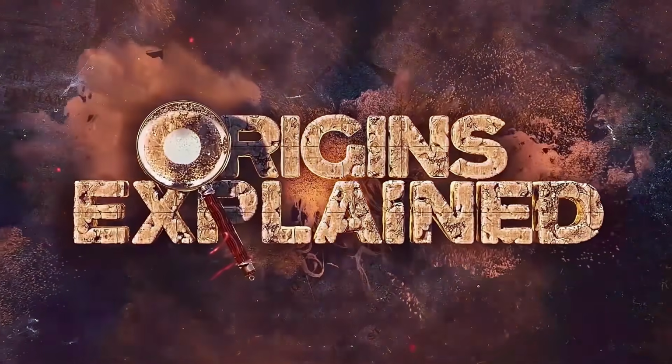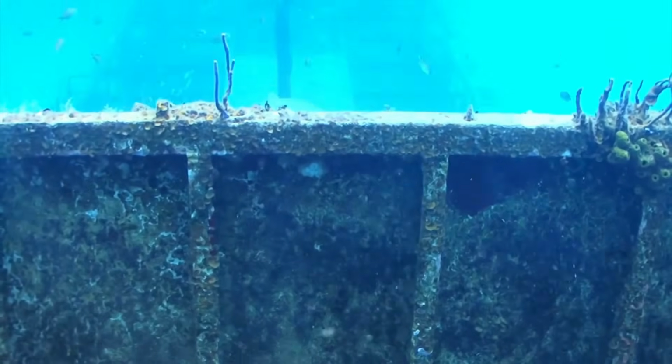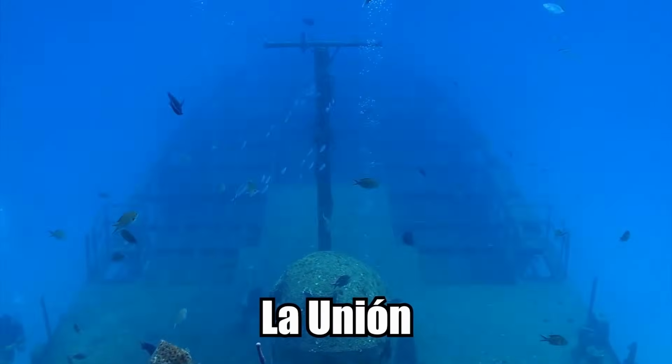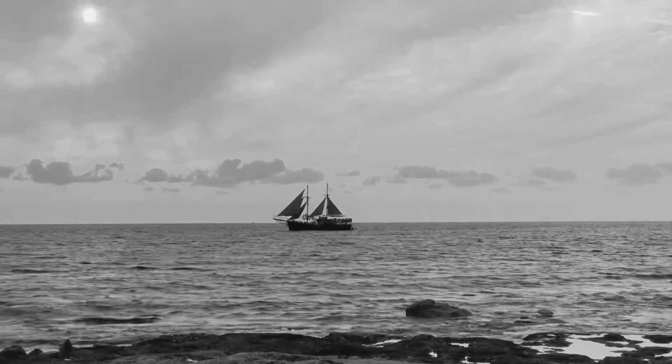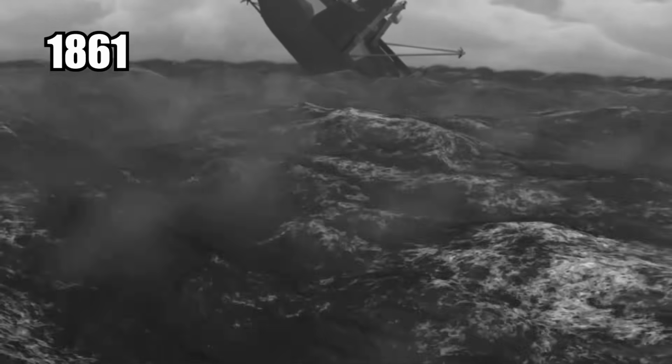Illegal slave ship. 3 years ago, archaeologists working near Sisal, Mexico, discovered the ruins of a sunken ship called La Unión, which ultimately proved to be an illegal slave vessel. It caught fire and went down in 1861 while carrying Maya captives to Cuba. Not long after doing so, it was outlawed.